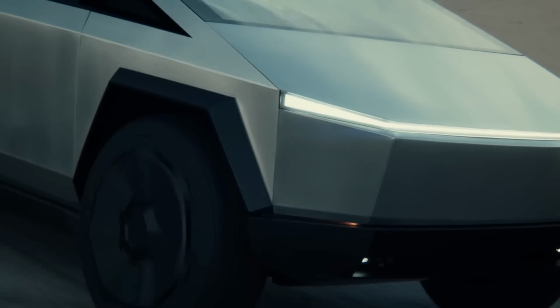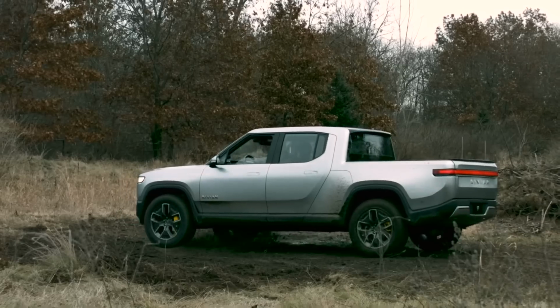These include the Tesla Cybertruck, the Rivian R1T, and the Bollinger B2, the latter two of which will have an SUV sibling at some point, and all three of which you can already make a deposit on today. Although I know that you can't actually buy these yet, today we're going to look at these three vehicles and compare them based on what we currently know about them.